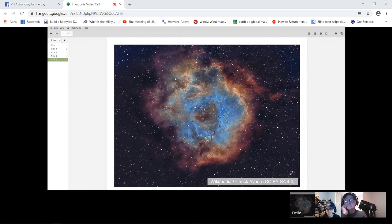Now, this one is not mine. I just got this from the internet. It's by Chuck Ayoub, who released this on Wikimedia. So I do have permission to reproduce it here. I'm giving the credit for it. So this here, he combined hydrogen alpha, oxygen 3, sulfur 2, assigned them to different red, green, and blue. And this is a false color result.